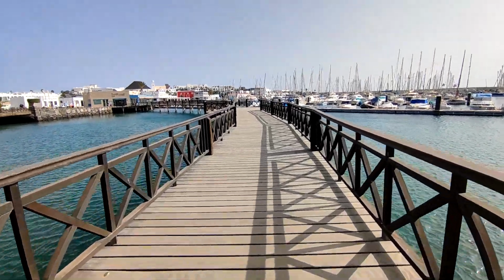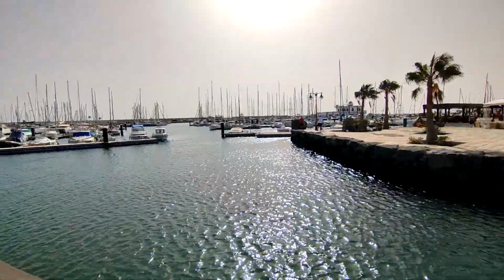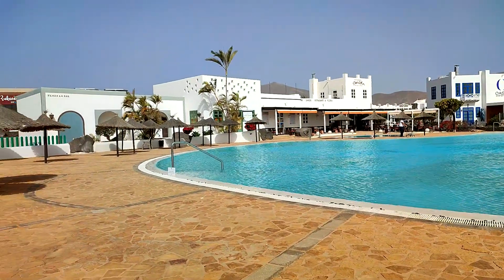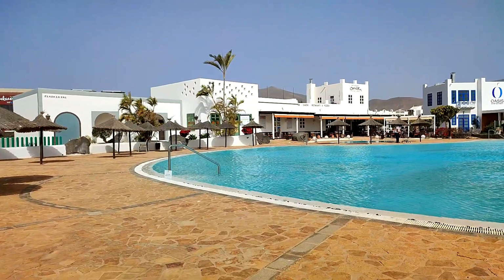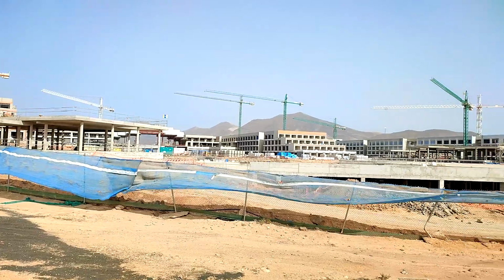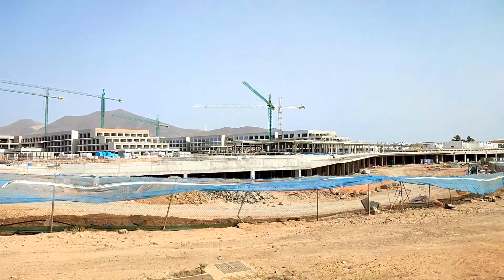And just outside of this shopping centre, there's this harbour area. Also next to the shopping centre is a swimming pool, which they wanted €10 to swim in. That's stupidly overpriced to swim in a freezing cold pool. And next to the shopping centre, there is a new resort currently in the process of being built. When this is finished being built, this would be Lanzarote's biggest resort.